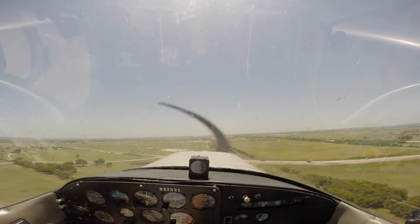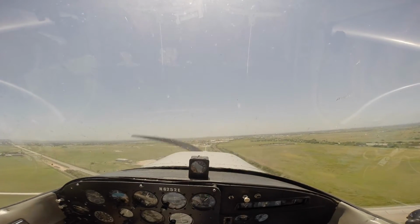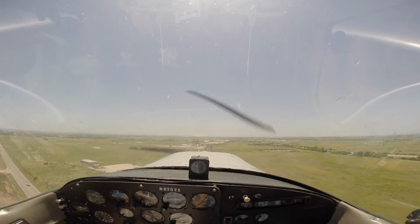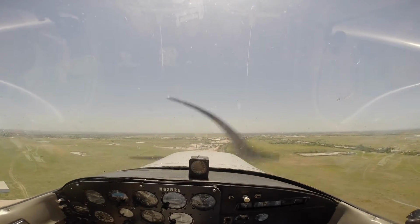Feel the plane gonna do that when I do that? Yeah. It's because I'm changing the lift component when I lift those flaps out to get to a normal feel. Those flaps help me fly real slow and help me land real slow.